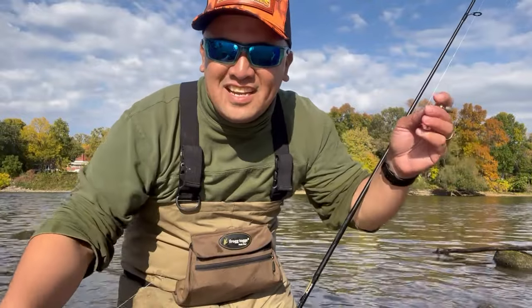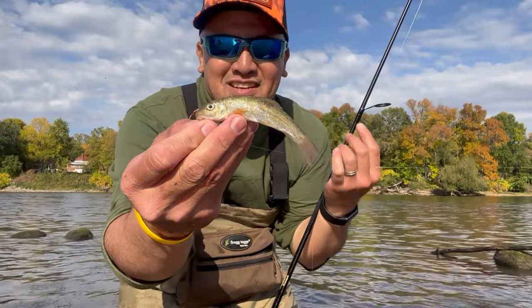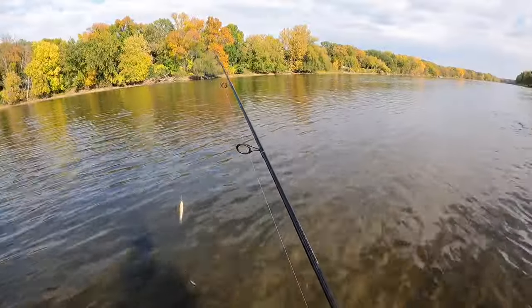I'm going to the dark side. Matt put on a big old sucker minnow. I'm gonna drop it down there and see what we catch.